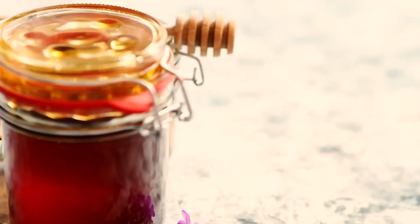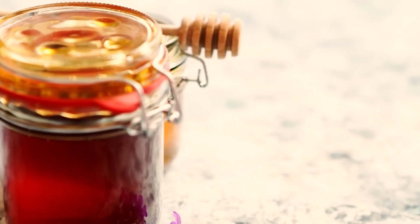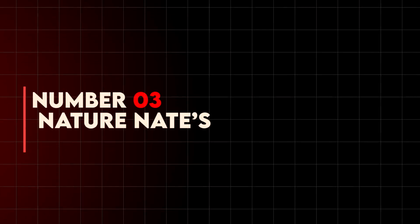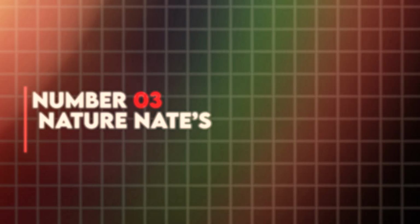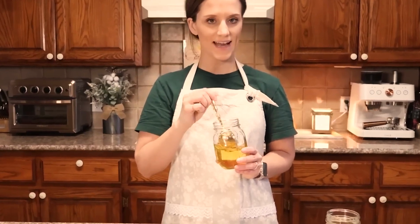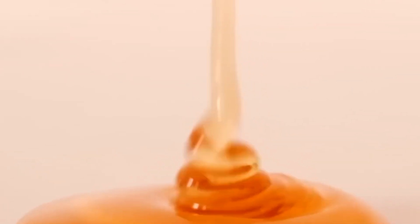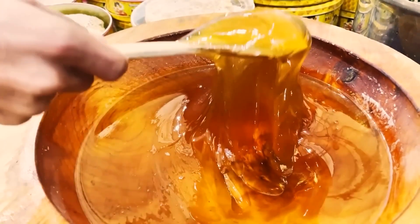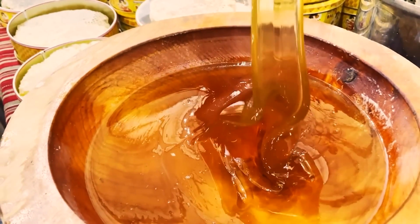Next up, a US Isle Star that tastes great. But texture truth still matters. Number 3, Nature Nates. Here's the curveball. A smooth honey can still be legit when the brand proves it. Nature Nates scored high in a respected taste test for clean sweetness and complexity, with one tester noting vanilla and cinnamon and a dreamy aroma that stood out.